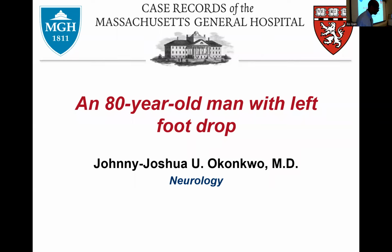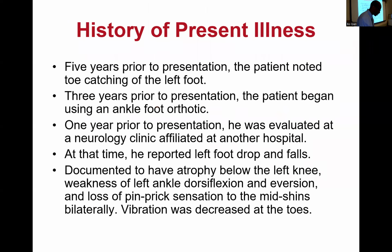An 80-year-old man was evaluated in the clinic of this hospital for foot drop. Five years before this presentation, the patient noted that he needed to lift his left foot higher off the ground to prevent the toes of his left foot from dragging when he walked. Over the next 2 years, he noted progressive inability to dorsiflex the foot, and 3 years before this presentation, he began using an ankle foot orthotic.